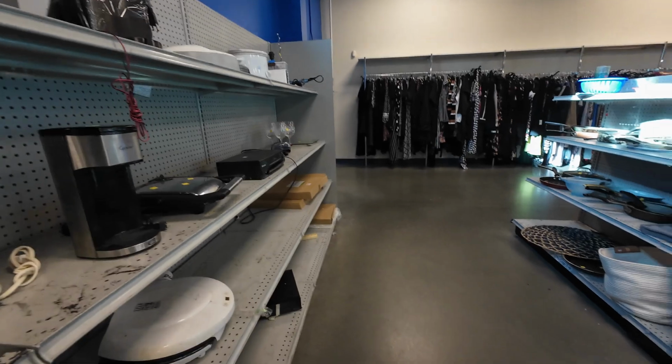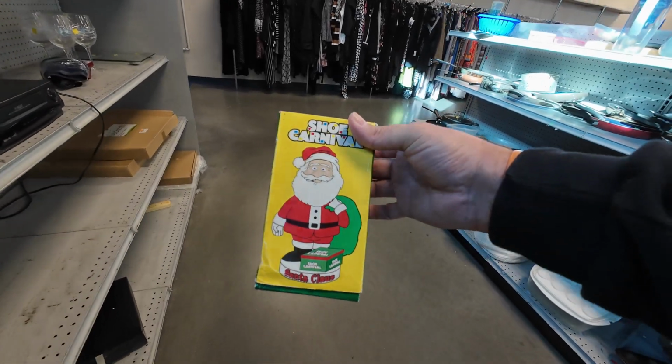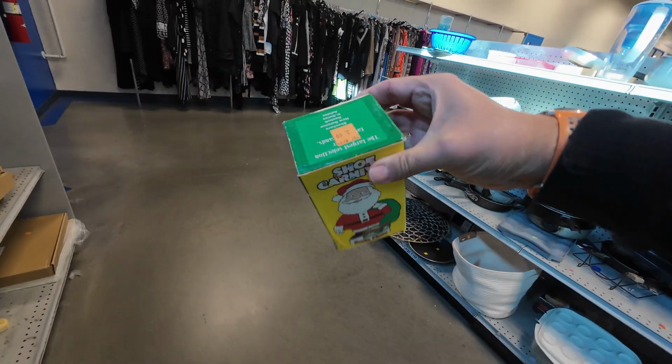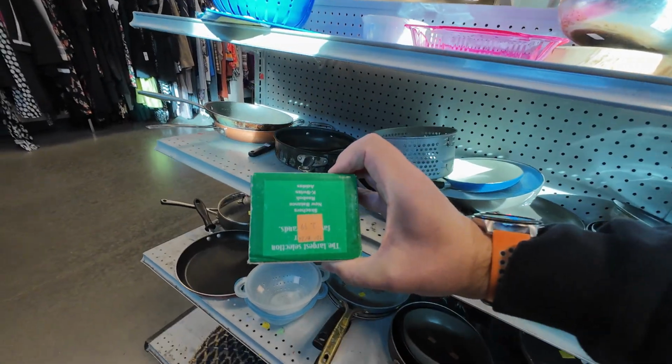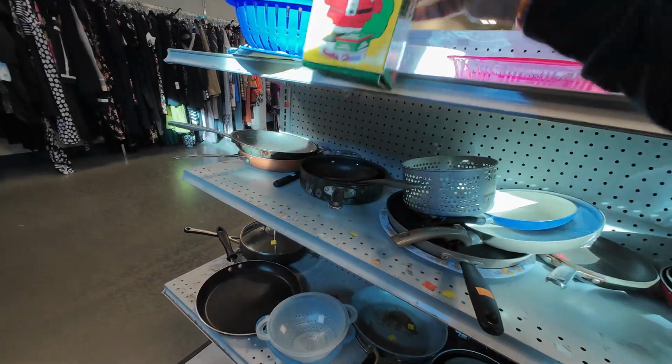And you guys know I love bobbleheads. I found this guy's Shoe Carnival Santa Claus bobblehead. Unfortunately though, there's several for sale and none have sold, so gotta leave that one behind for $3.99. It is pretty neat though.